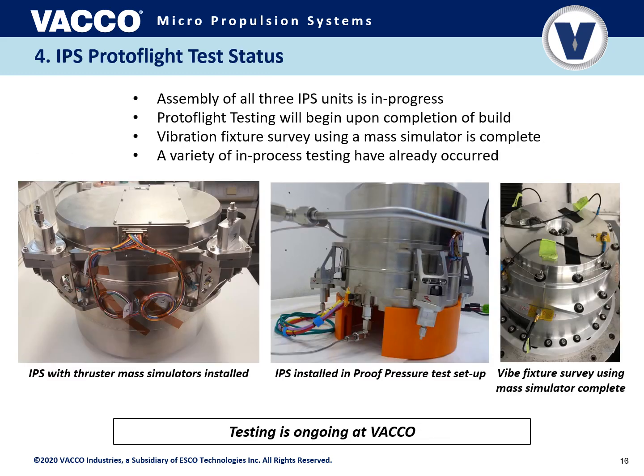The 3 IPS units being built are at various stages of assembly as the photos show. Proto-flight testing will happen afterwards. We have conducted a vibration fixture survey with mass simulator as the photo on the right shows, and a variety of in-process tests have already occurred. Progress continues at VACCO.